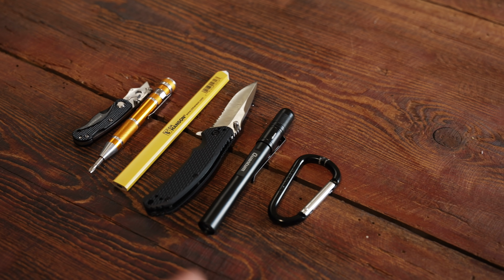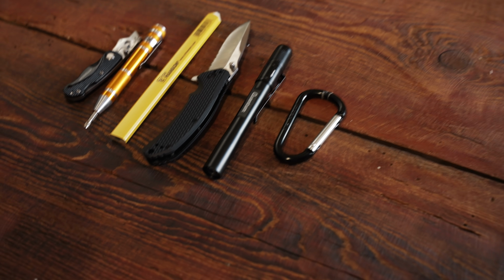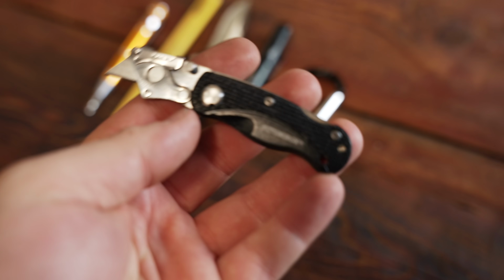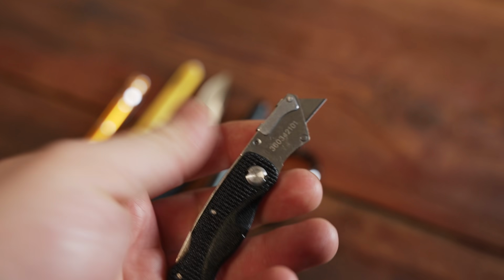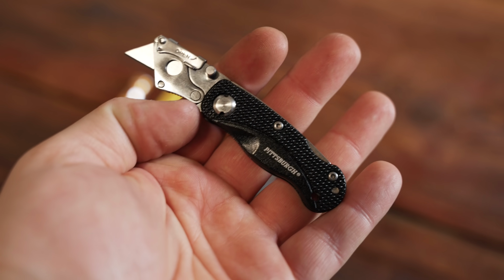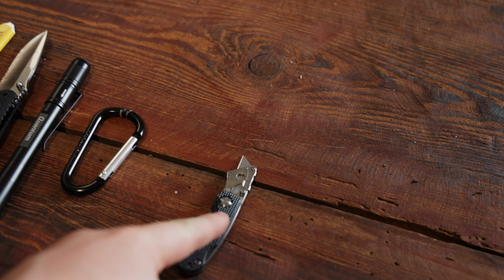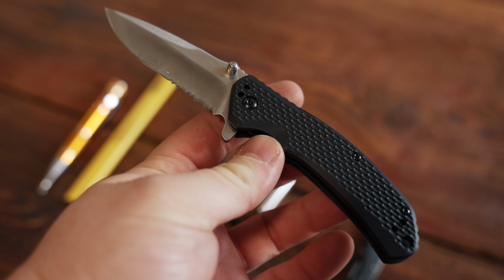So, like I said, I don't think any of this stuff is going to win any awards, but I'm actually really surprised. So this, I bought a long time ago for myself because I saw it at Harbor Freight, and I was like, hey, that's pretty cool. And it turns out, it is pretty cool. It works well, no complaints, and it's $5. Solid buy. This was actually really surprising to me, how solid it is.